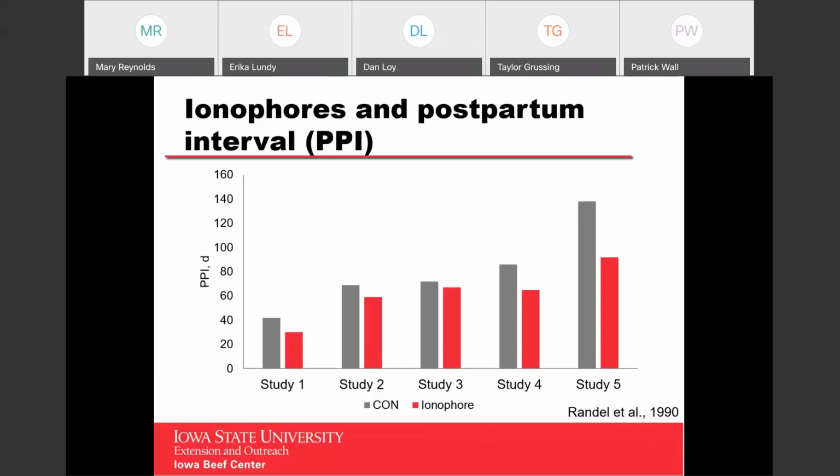It just kind of shows the benefit of having that ionophore in that mineral package. So the gray bar there would be our control. So those females were not given an ionophore, versus those red bars there would be having that ionophore in the mineral mix. And basically across all these studies, when we're feeding that ionophore, there is about 18 days shorter of our postpartum interval. So those females start cycling a little bit quicker. So on average, ionophores are pretty cheap. And if it's a way to get those females cycling sooner in their breeding season, that's definitely going to be beneficial and pay for themselves.